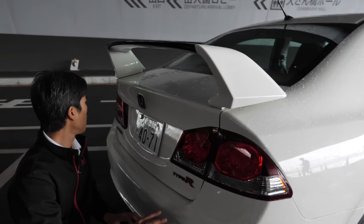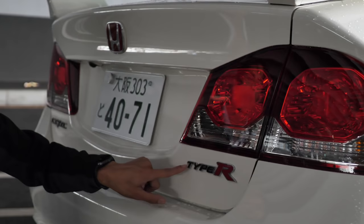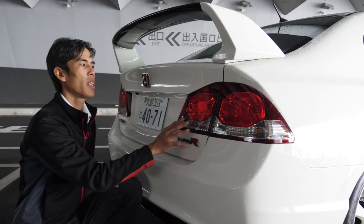Now on the rear, it's really simple. The only telltale signs besides the wing are the red emblem and the word Type R here, which is now in black. The shape and the design of the R itself has gone from a curve to a more sort of straight cut design. But the difference is very subtle. And if you can look here, the inside of this is octagonal.